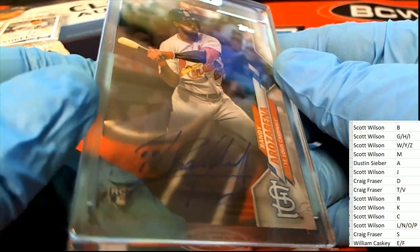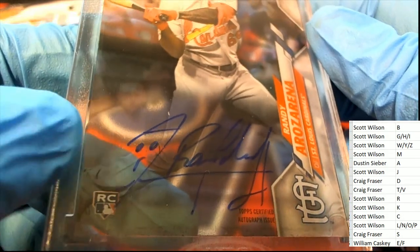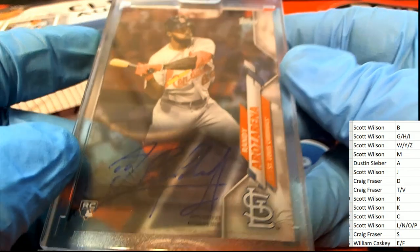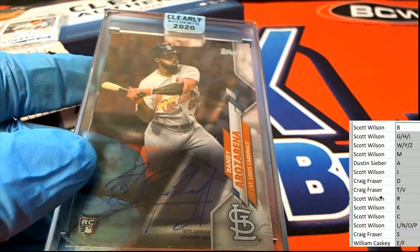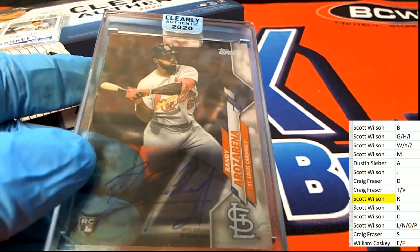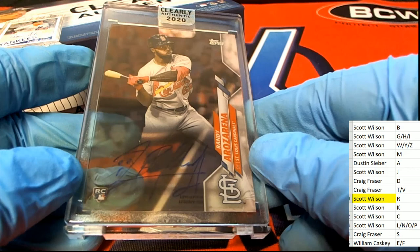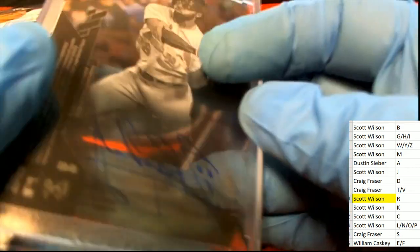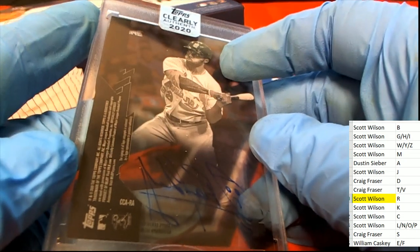Nice rookie card here for the Cardinals owner. Looks like a very interesting autograph. He's got a smiley face tucked in there. R owner is Scott W. Congratulations, Scott. You hit a really cool autographed rookie here for the Cardinals. And you get one of these really nice Clearly Authentic autos coming out of the break.